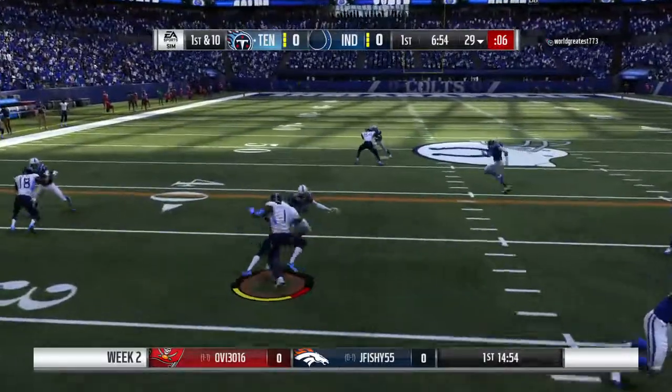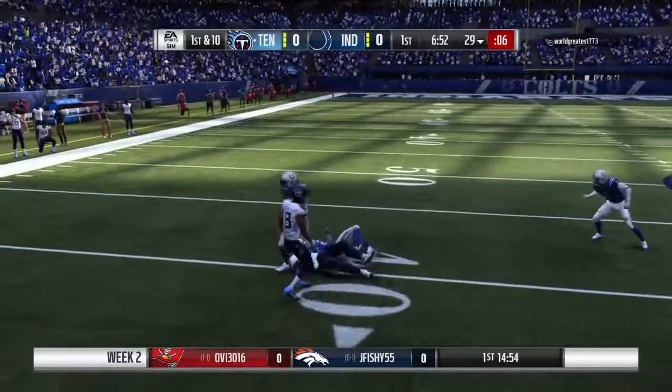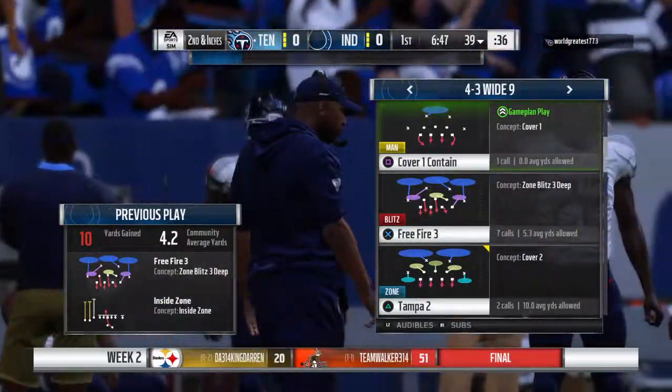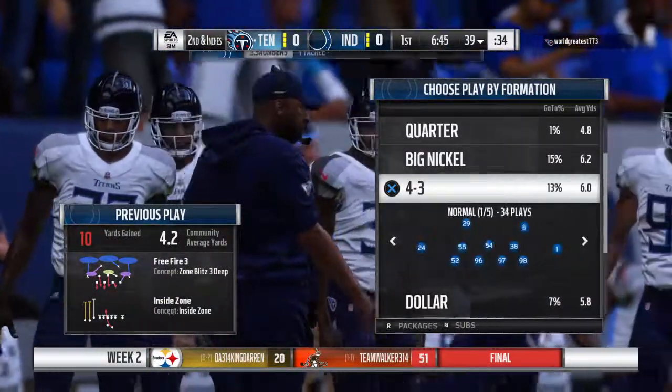They'll run it now out of the gun. And he'll get it out near the 40 to the 39. Give him 10 yards on the pickup, and it'll be second and very short.